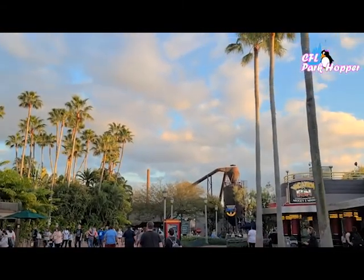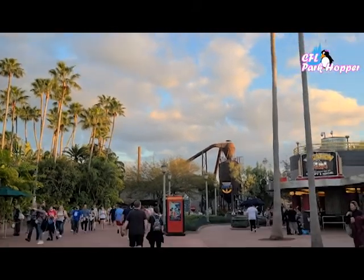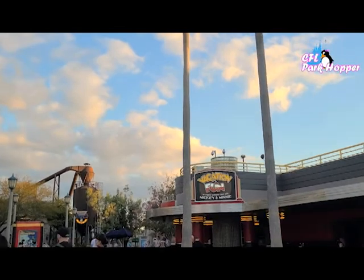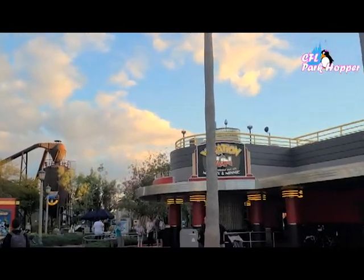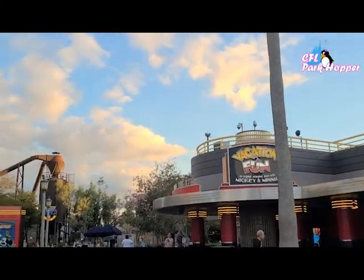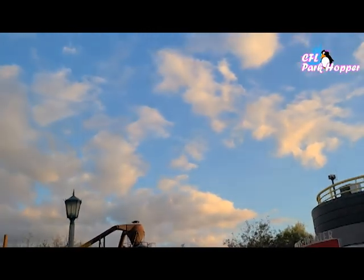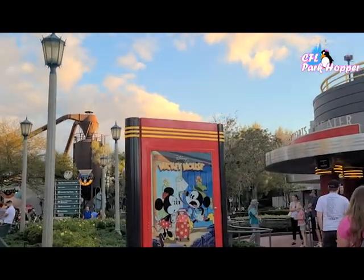But the most expensive one is Star Wars Rise of the Resistance, and that one goes for $15. So imagine if I was spending my day here at Hollywood Studios and I bought the $15 Lightning Lane to ride all of the rides in Hollywood Studios. I would have to buy an additional $15 Lightning Lane just to ride Rise of the Resistance alone. So it would be easy to spend $30 just to do Lightning Lane here at Hollywood Studios.